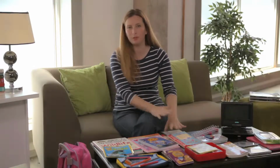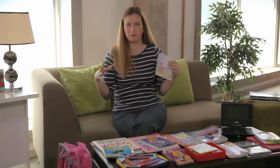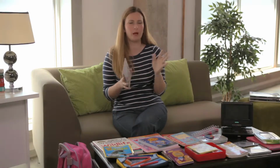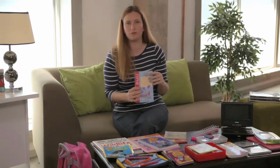Number one is always some books. When you're packing books, make sure you choose thin books so that they don't take up too much space. If you've got a thin book with multiple stories in, that's even better. Try and find something, if you've got an older child, that they might actually start getting into and reading themselves.